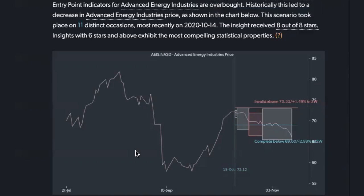Now, maybe one quick comment about how we actually measure. What does it mean overbought? In this case, this is not positioning data. What Toggle actually does is it studies the size, the percent move of the asset, in this case, the AEIS stock price, and adjusted by its recent volatility.